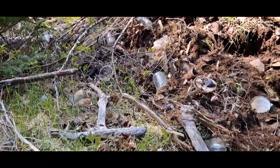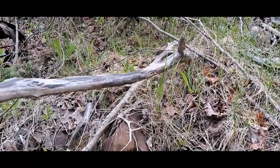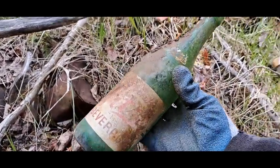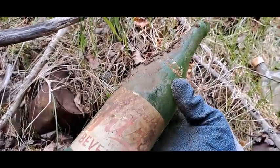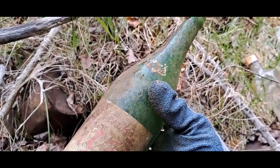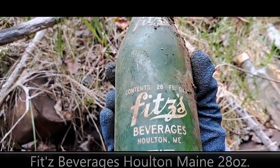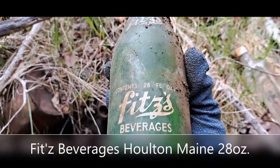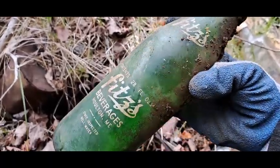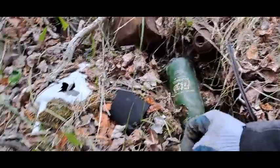Well, folks, this is definitely a great spot to get some soda bottles and some blues as well, by the looks of it. I think of this big quart-sized bottle here. Drink Fitz Beverages. It's good. Houlton, Maine. There you go. State inspected well water. Geez, that's kind of neat, actually. I don't know if I'll keep that one or not. I might leave it there.